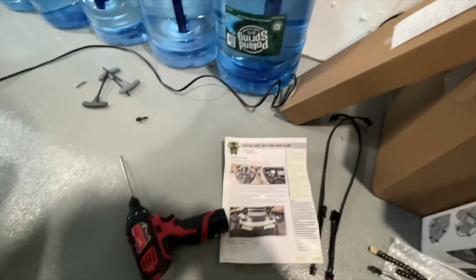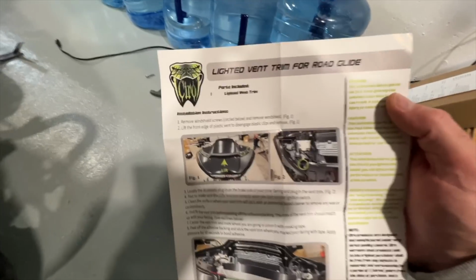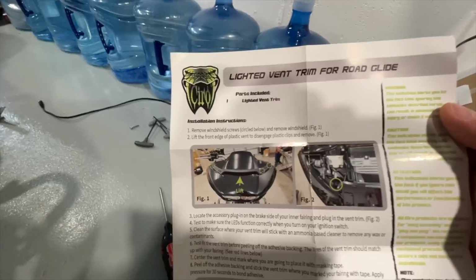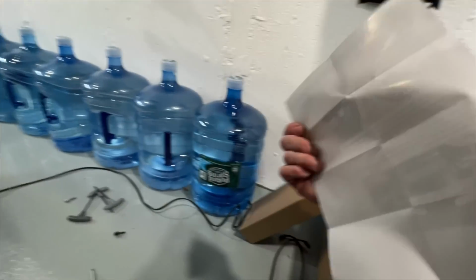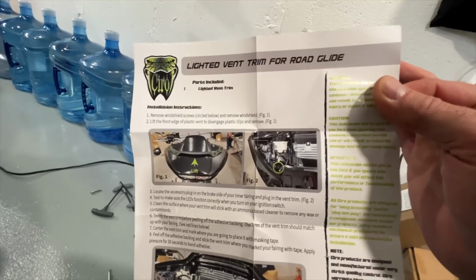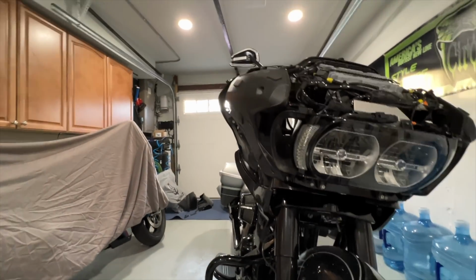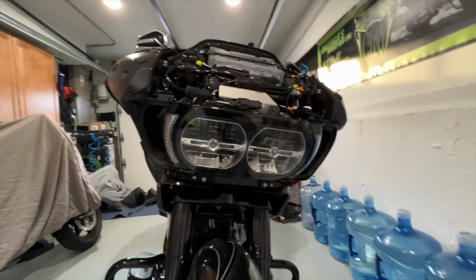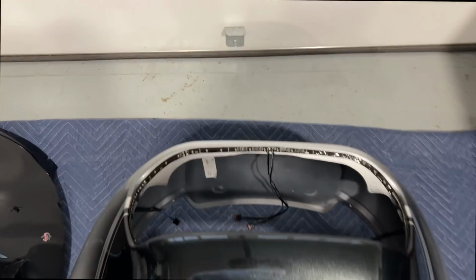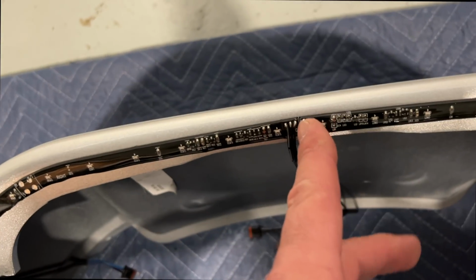When you get all your lighting from CIRO3D, let me tell you guys, some of the best instructions in the business. Colored photos, very detailed on this very nice gloss paper. So super easy, just do it step by step. I'm gonna go ahead and start mounting up the lights, show you guys how it looks. All right guys, so these lights are easy to install. I got a center point here.